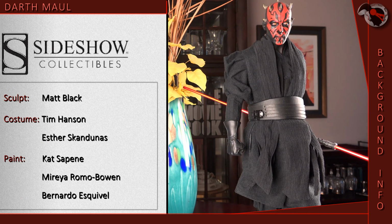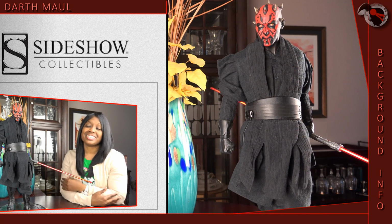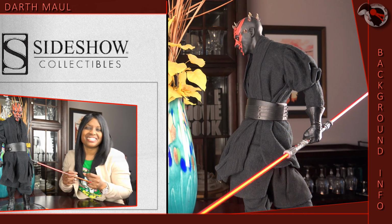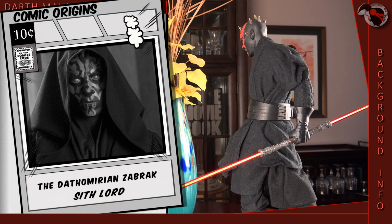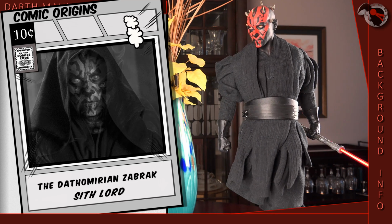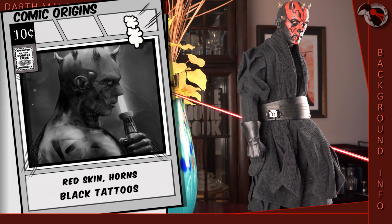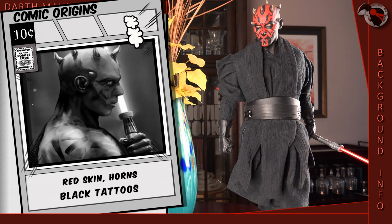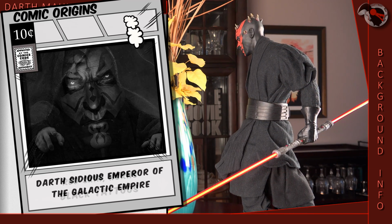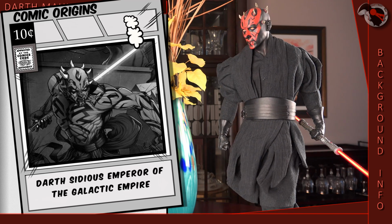Now, even though Darth Maul's impact on the Star Wars films was short-lived, later on in the non-canon storylines, his origins were chronicled. And his vivid history really gives us a sense of the intensity and strength of this character. This notorious Sith Lord was born on the planet Dathomir, and many of his recognizable features are attributed to his Zabrak lineage, such as his red skin, his horns, and his black facial tattoos. Now, Maul's introduction to the dark side began as an infant when his mother offered him to Darth Sidious, who then raised Maul and trained him to wield the double-bladed lightsaber.